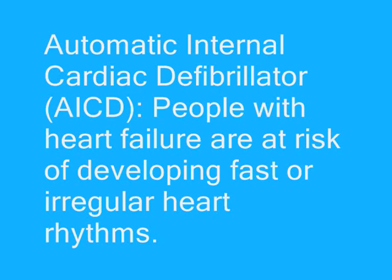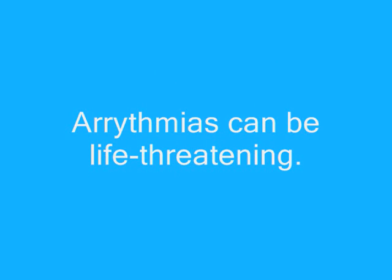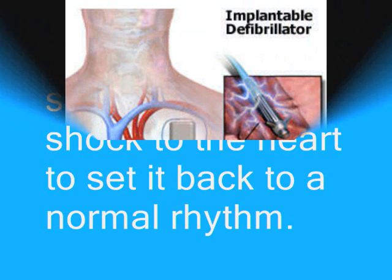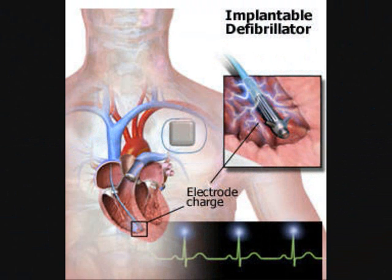An automatic internal cardiac defibrillator, or AICD. Some people with heart failure are at risk of fast, irregular heart rhythms, some of which can be life-threatening. Similar to a pacemaker, an AICD will give a stronger electrical shock to the heart and set it back to a normal rhythm.